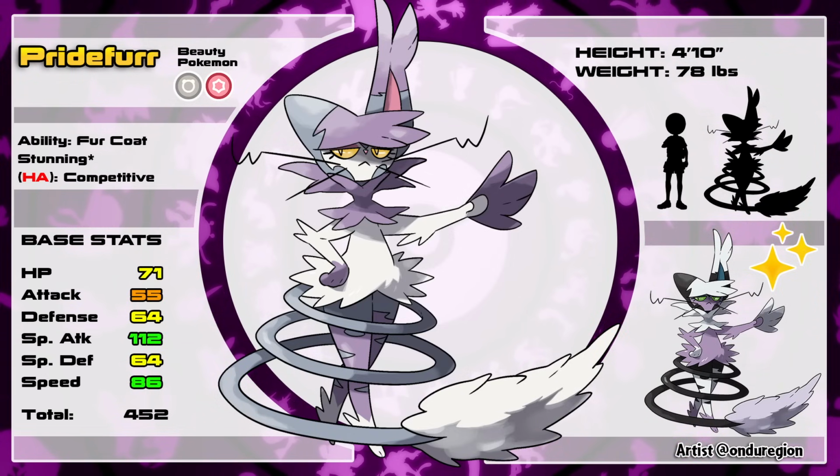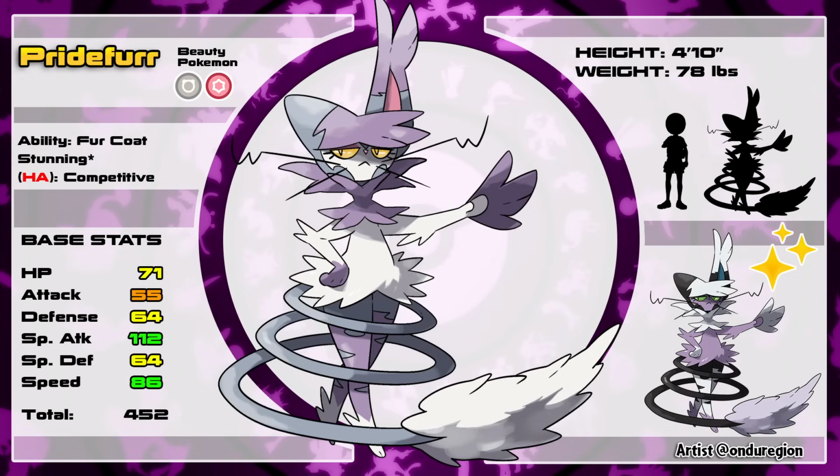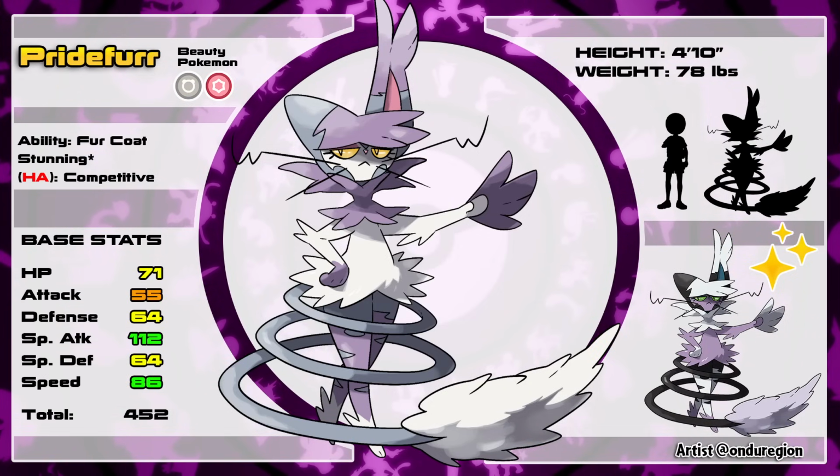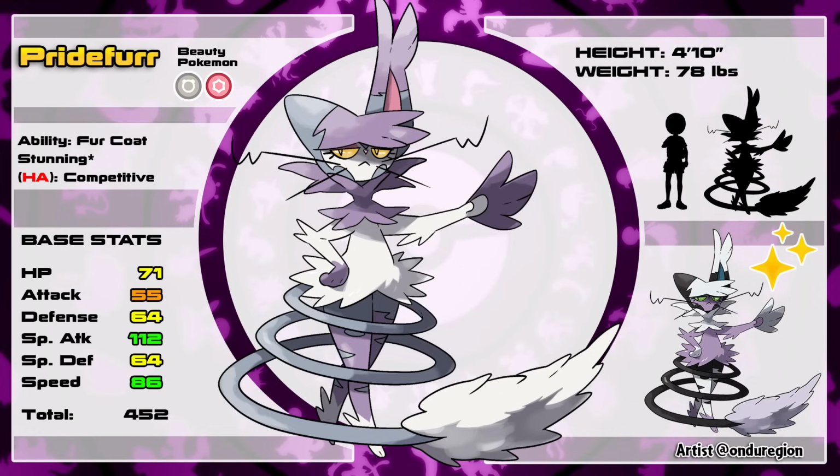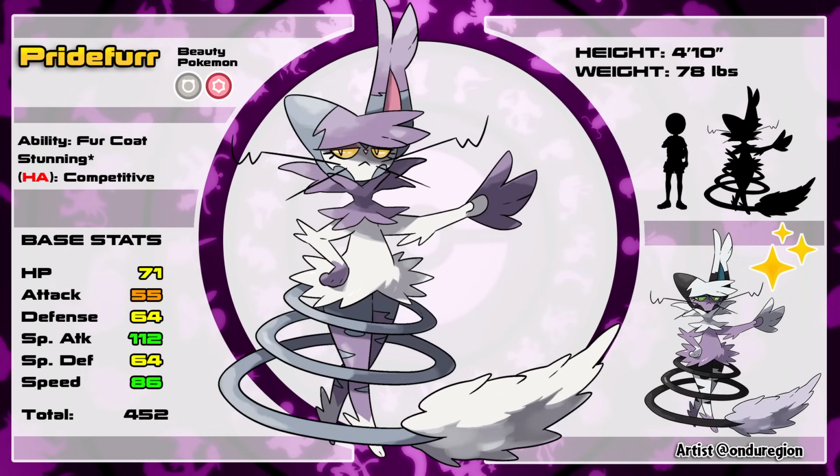It can also hypnotize other Pokemon into doing its bidding, sometimes even hypnotizing its own trainer to stay out of its way while it beautifies itself. Man, is it just me? Or does Purugly seem less threatening now?